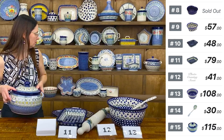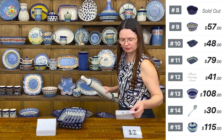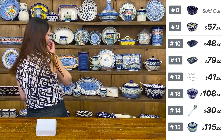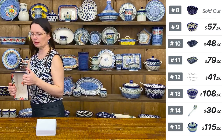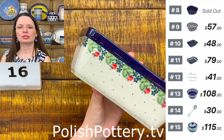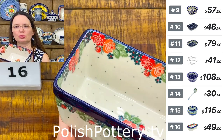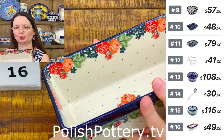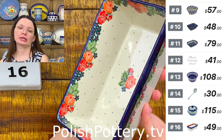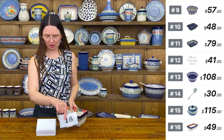Okay, my love, you can go back. Okay, I thought I had more of the love pans, but I think I have only one tonight. It's okay. Beautiful roses. On the outside you have green leaves and small roses. On the inside you have beautiful two colored roses. One is in red, one is like orangey red color. Ceramica Artystyczna, and this is the standard 8x5x3 love pan size, $49, number 16. Do I have multiples? Yes, I still have multiples on this pattern.